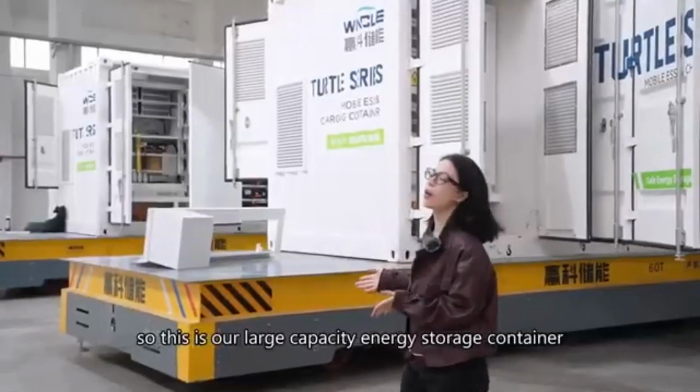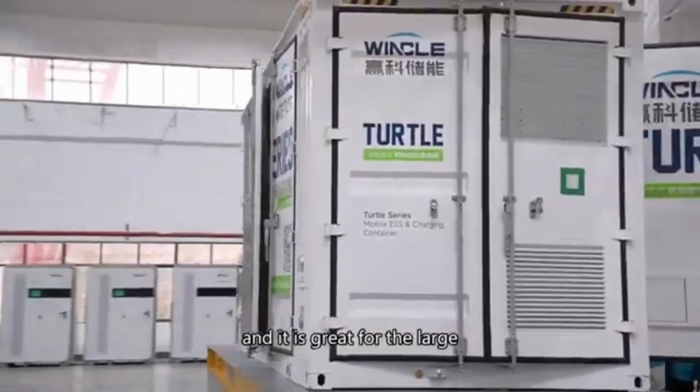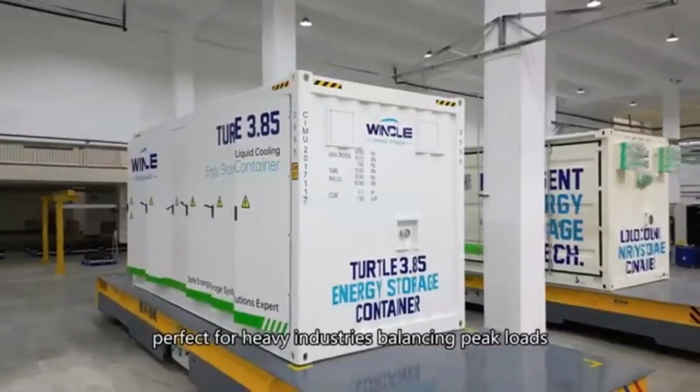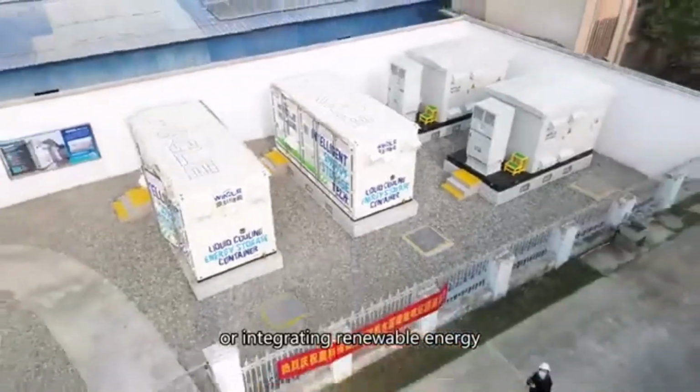So this is our large capacity energy storage container, and it is great for the large projects such as the camshaft factories. Perfect for heavy industries balancing peak loads or integrating renewable energy.